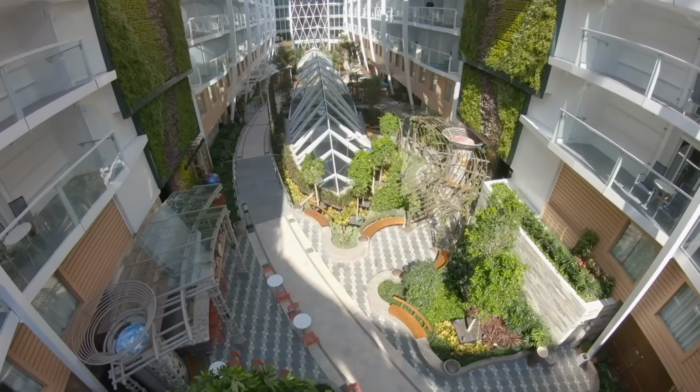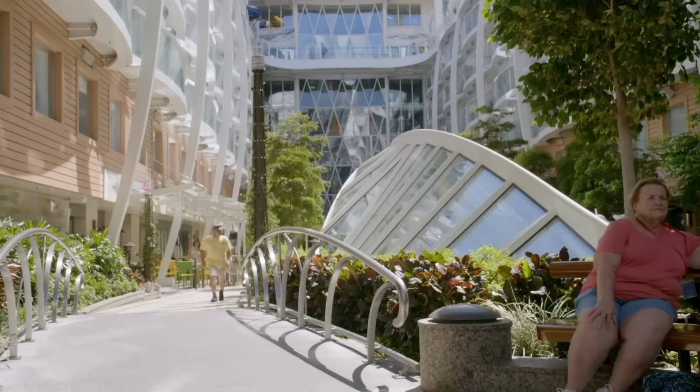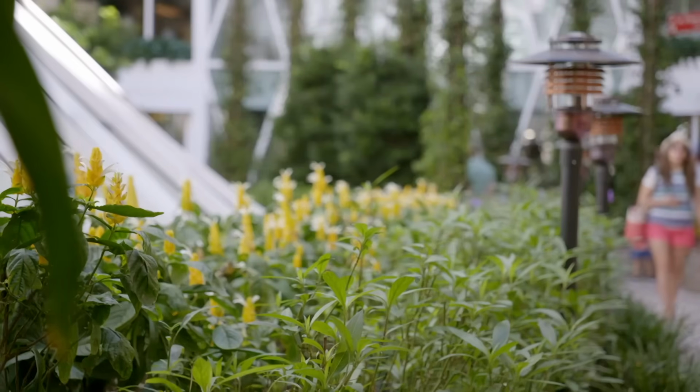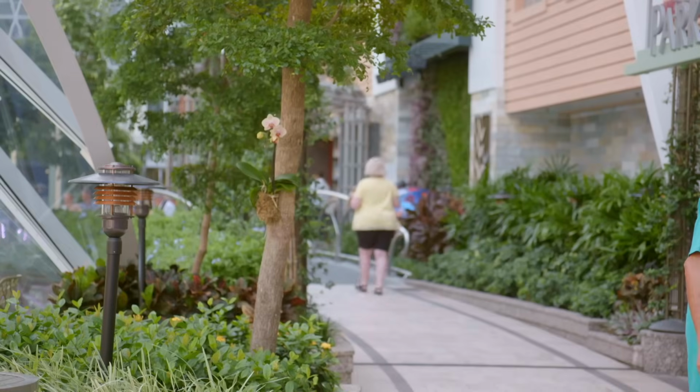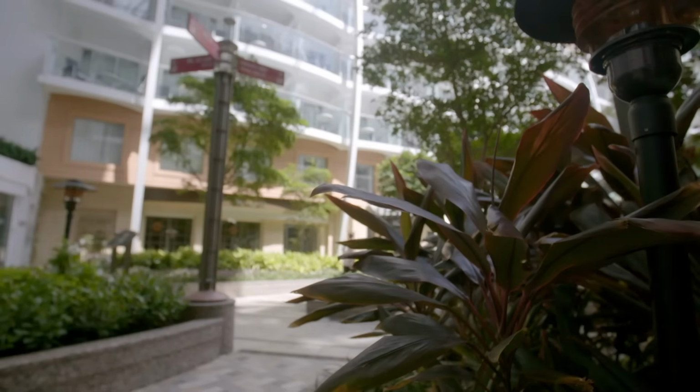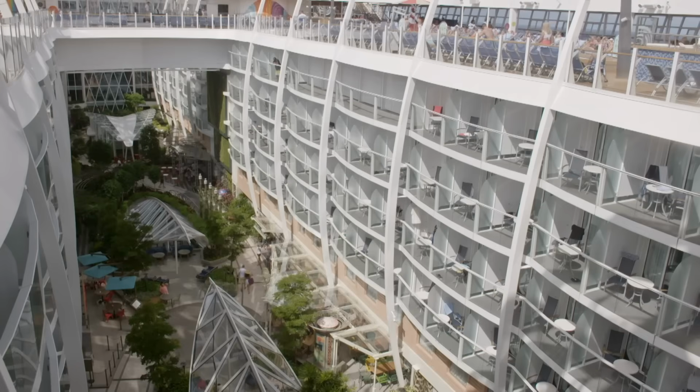For passengers looking for a place to relax during a long day at sea, at the centre of the ship there's a completely unexpected oasis, Central Park. Home to 20,700 plants. It's very, very different, and sometimes we have colonies of birds that come and they make Symphony of the Seas their new country to live in. And I think that that's just amazing. It's something you don't see on other cruise ships.